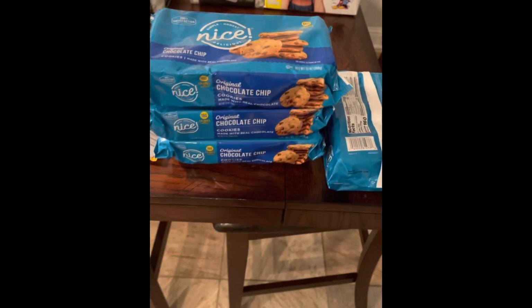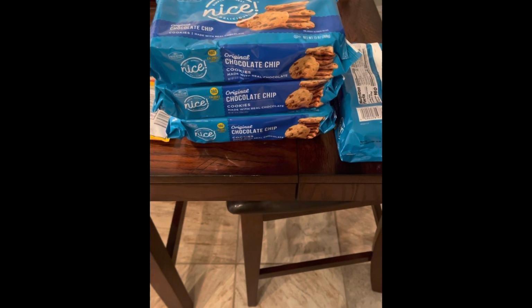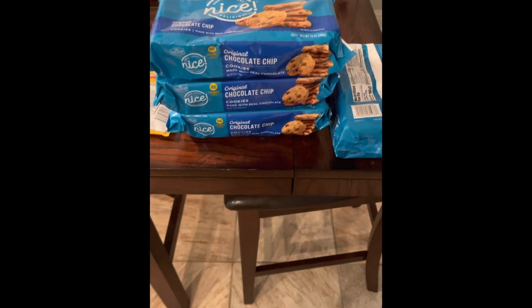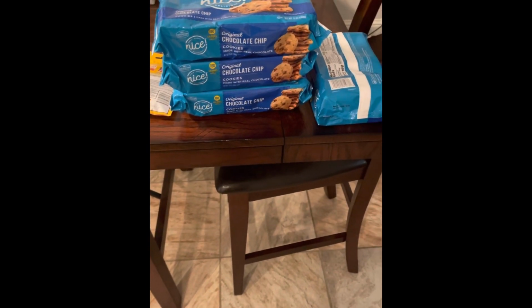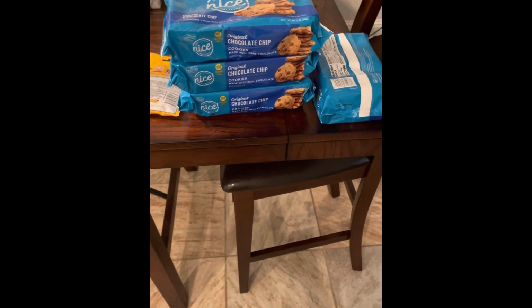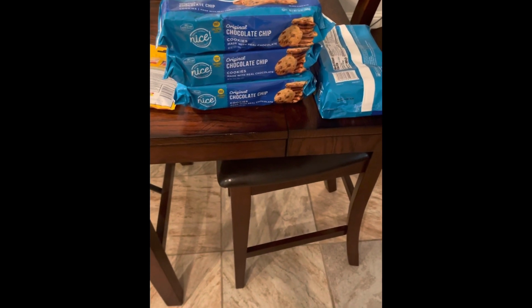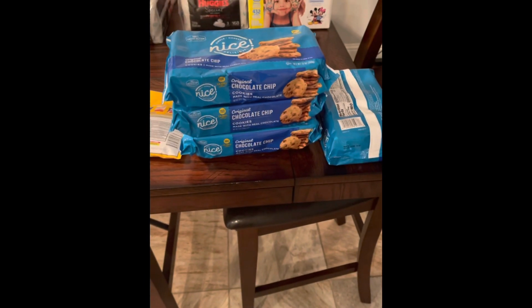So first I will tell you how much I paid for everything on clearance, and then I'll go back over at the end the regular retail price. So these right here were on clearance for 25 cents, and at some stores they were on clearance for 23 cents, which is an awesome deal for all of these cookies. That is a big pack for 25 cents.